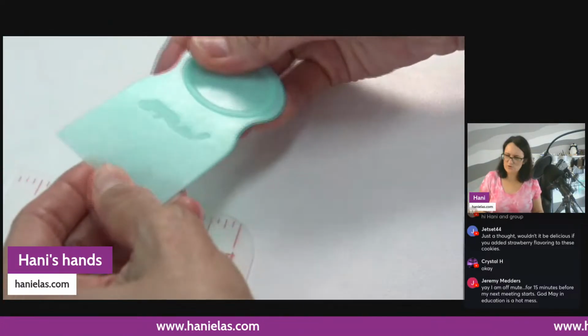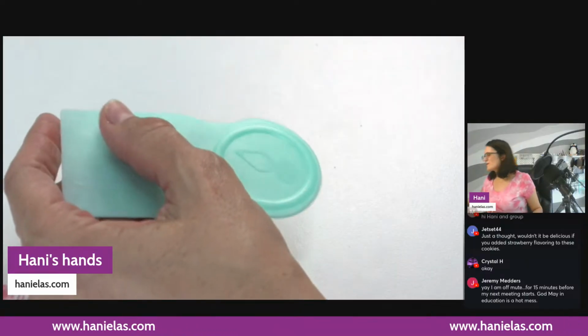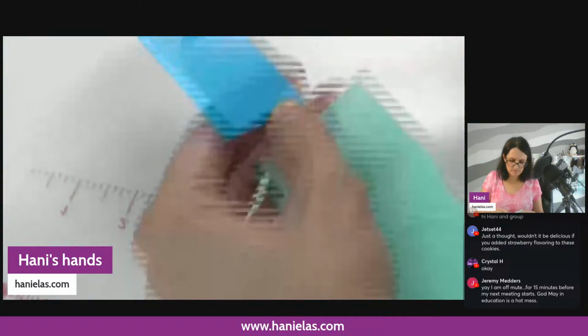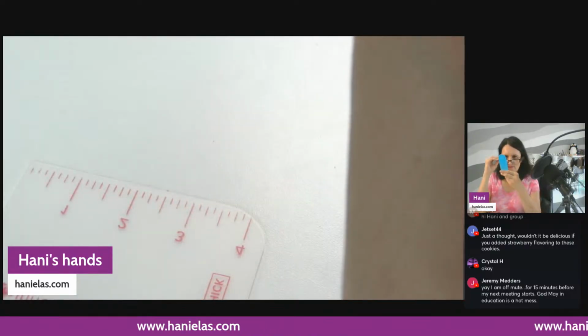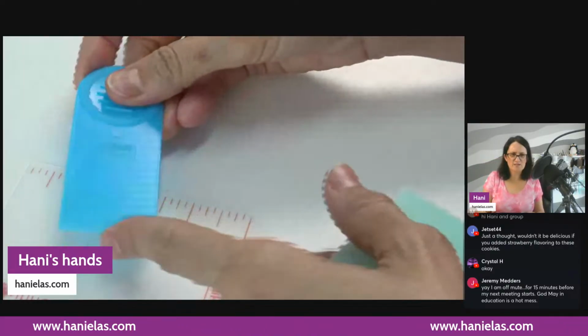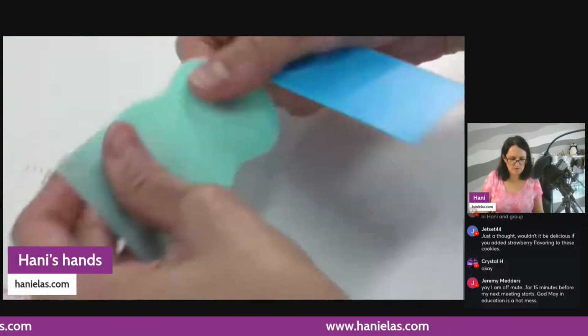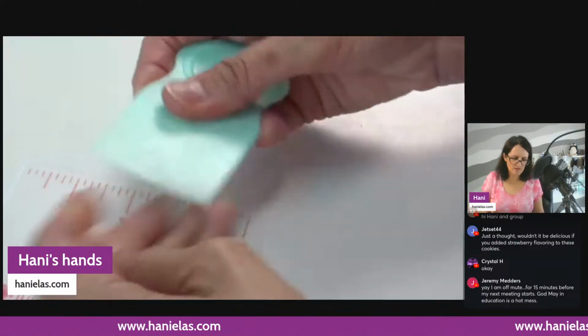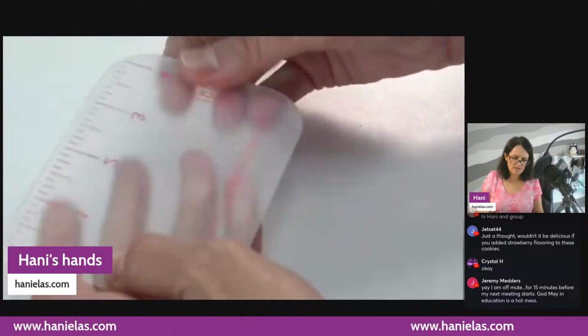This is a tool by Sweet Sugar Bell, but for smaller projects you can also use, I think this is Atico. Yes, but I feel like this is too small. So if you want to spread across the whole cookie, this is not going to do it. So you want to use something flexible. I find that worked for me.